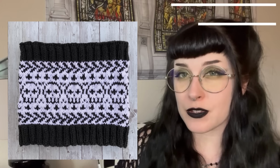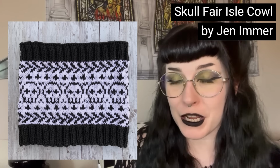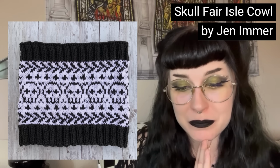A section within the cowl section is the colorwork cowl section. We have several. Starting with the Skull Fair Isle cowl, which is, as you probably guessed, knit in Fair Isle stranded colorwork. This has a cute little skull pattern with ribbing at the top and bottom.